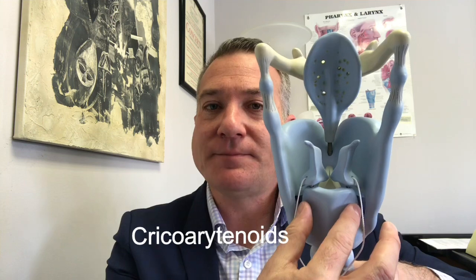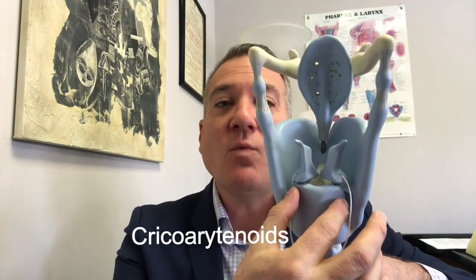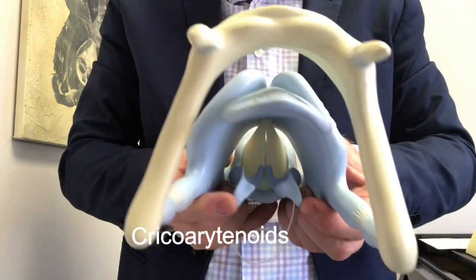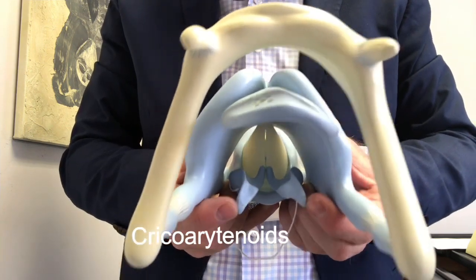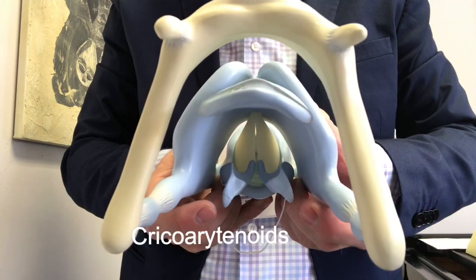The next intrinsic muscles we're going to look at are the cricoarytenoids. And they're not labeled very well on this model, but that's all right. So they connect the cricoid here up to the arytenoids. And what that helps do, you can see in the model here, it helps to allow the arytenoids to pivot, which open and close the vocal folds.